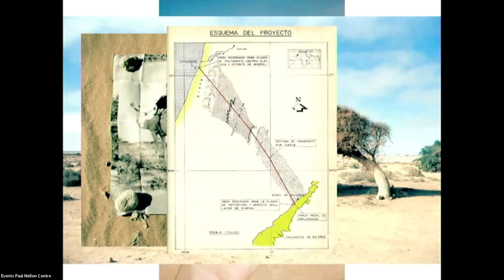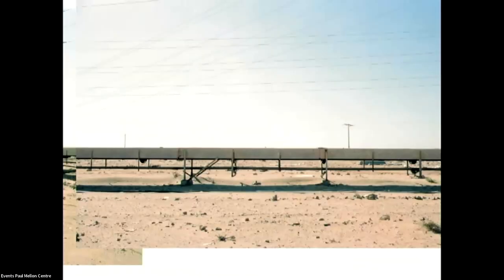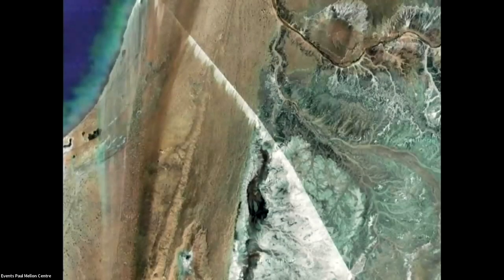And in 1973, with technical assistance from German contractors, the Spanish colonial government constructed one of the seven wonders of extractive infrastructure, a 100-kilometer-long conveyor belt used to transport mined phosphate rock across the inner desert to the coastal port. Easterly winds blow the chalk-colored dust off the belt and onto the sand below, making the conveyor belt one of the rare instances of infrastructure visible from space.